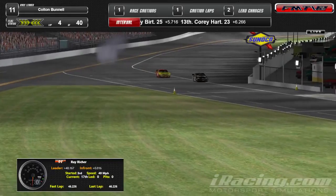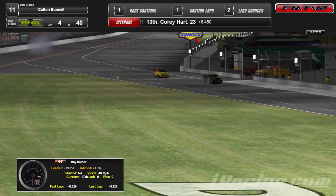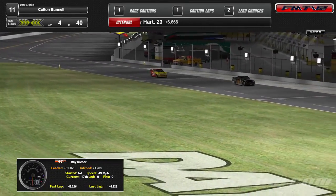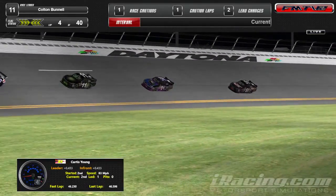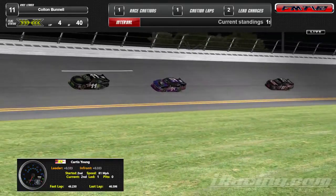It has been exciting so far. I mean, these guys don't give an inch when they're out here running in this 2x2 style pack running that we're going to see all the way from the green flag to the checker flag.